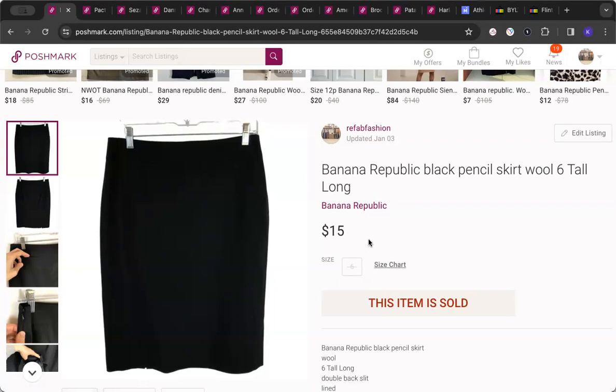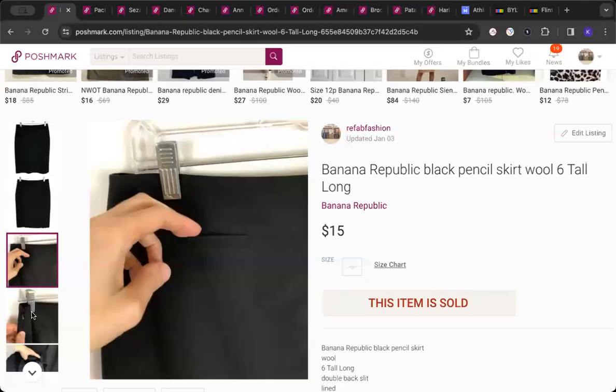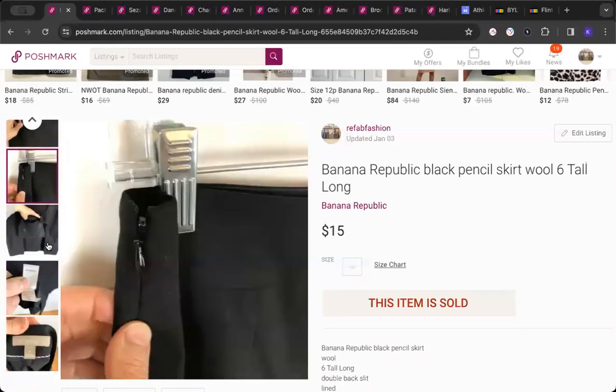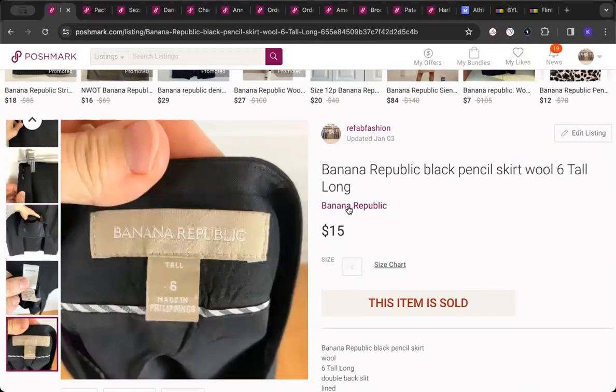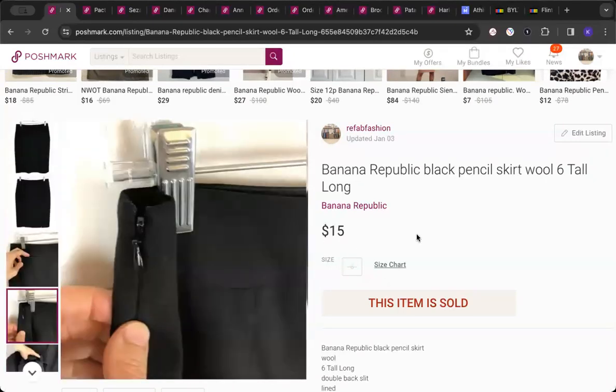This first item sold on Poshmark. This was from my own personal closet from a number of years ago. It was a Banana Republic 6 tall pencil skirt, just plain wool, nothing too fancy or exciting here. You can take a look at how I take my photographs. I like to just do some basic, simple front and back, any details, a picture here to show the vents and the lining and the tags. It sold for just $15, but again, this was not a piece I thrifted for resale. It was just something for my own personal closet.